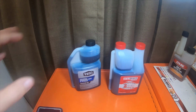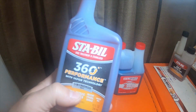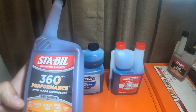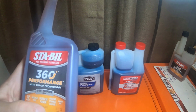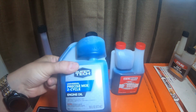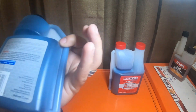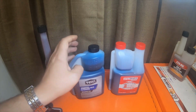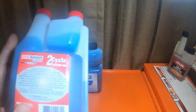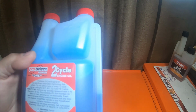Some of these oils come with a protectant in it, like 360, a prevent ethanol damage protectant, as well as a clean fuel system protectant. Some of them don't. I'd assume this universal pre-mix 2-cycle is cheap. I paid $5 for this. It does 32 to 1, 40 to 1, and 50 to 1, or you can do 100 to 1 if you choose. That's your choice. This one, the Pro Select, shows 50 to 1, 40 to 1, 32 to 1, and 16 to 1 ratios.